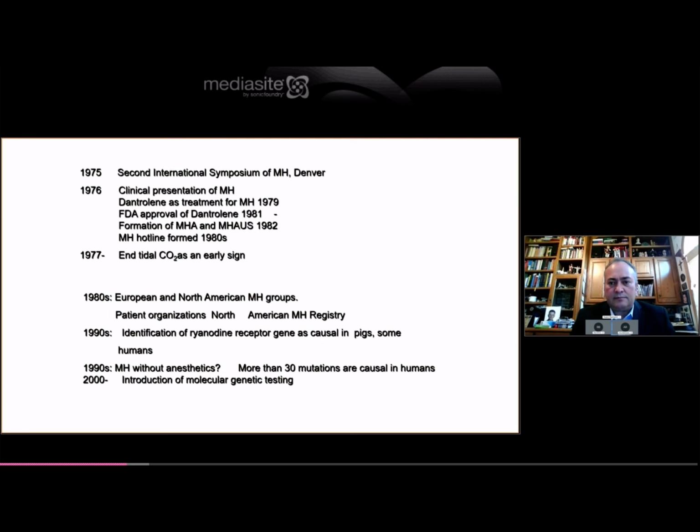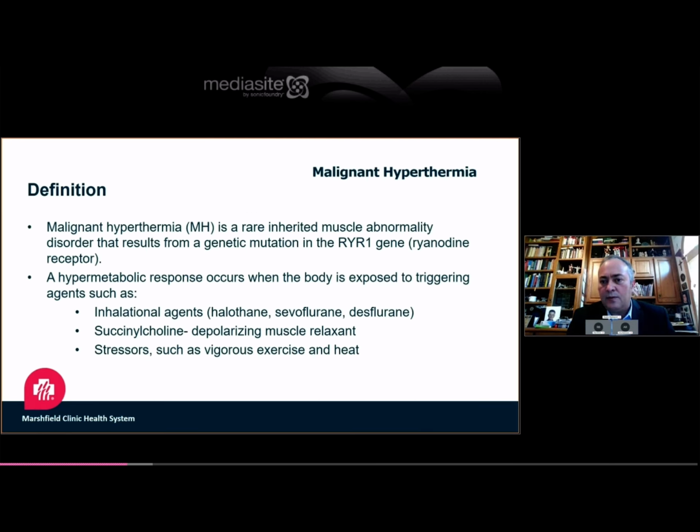So what is MH? Malignant hyperthermia is a rare inherited muscle abnormality disorder that results from a genetic mutation of the ryanodine receptor. Interestingly enough, this receptor is located on chromosome 19, and it's transmitted from generation to generation. The reason why this mutation exists is obviously still unknown, but somebody presented this mutation and it's still there.